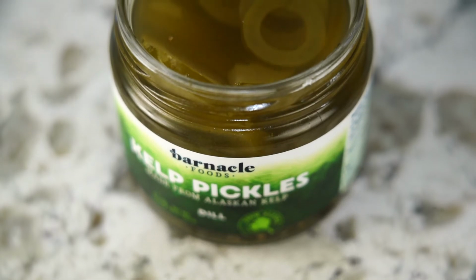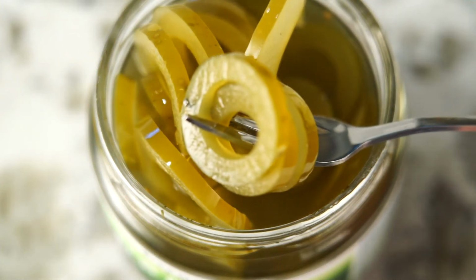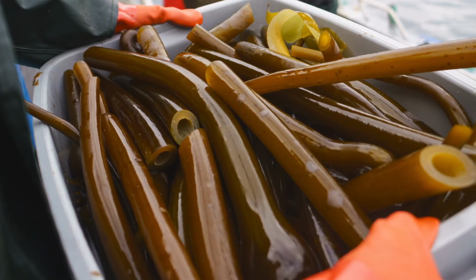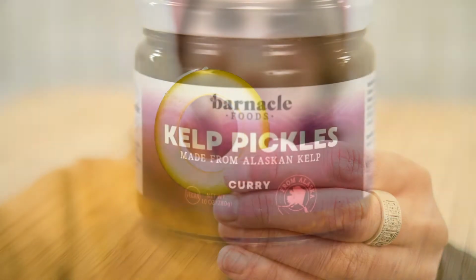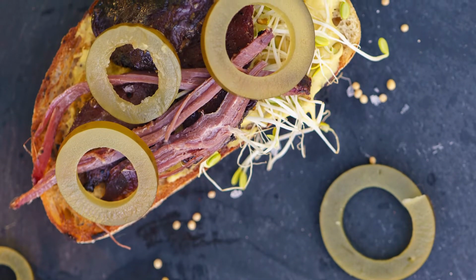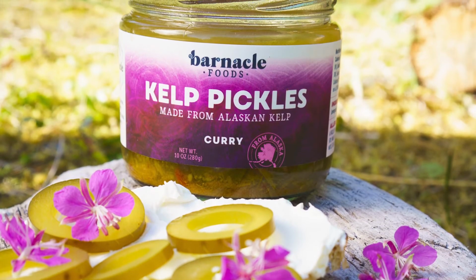Our pickles are one of our most unique products. It's pickled bull kelp. The way that it grows in the ocean, it has a long stipe, which is like its stem, and that's what we pickle. So when we slice the stipe or the stem up, it makes perfect rings. The favorite of my pickles is our curry pickle. Just a really unique flavor and lends itself well to cooking with, eating on a sandwich, or just straight out of the jar.